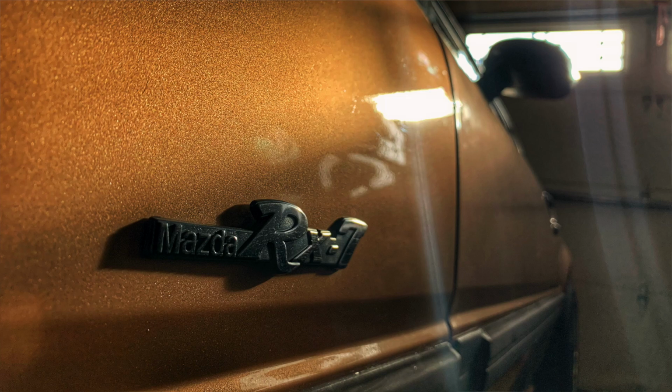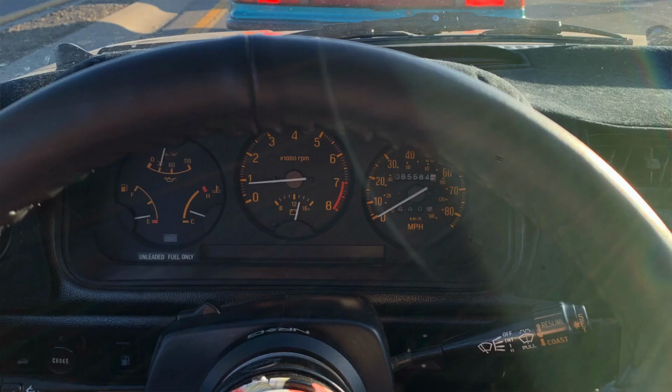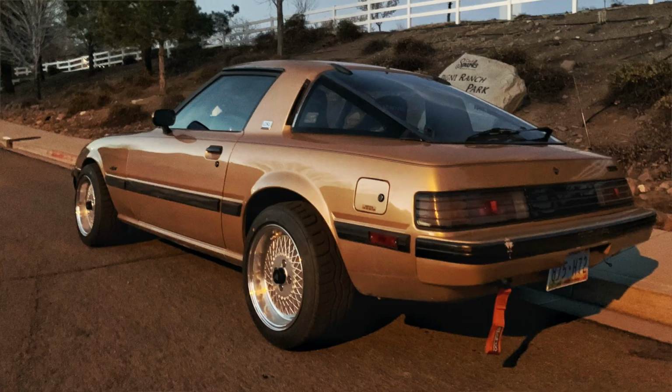Not a big fan of the interior, not the floral wheel, but I don't like S1 and S2 interiors. I don't know why. I think the FB Series 3 interiors have got to be my favorite. But overall, this car looks really, really clean and really, really good. So thank you, Brandon, for sending that in.